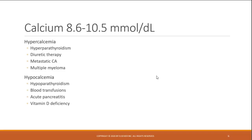So calcium usually isn't always part of the true electrolyte panel, but I included it here because it is an electrolyte, and it exists in three forms in the plasma and is measured as total calcium. So serum total calcium is frequently ordered and included in that comprehensive chemistry panel.